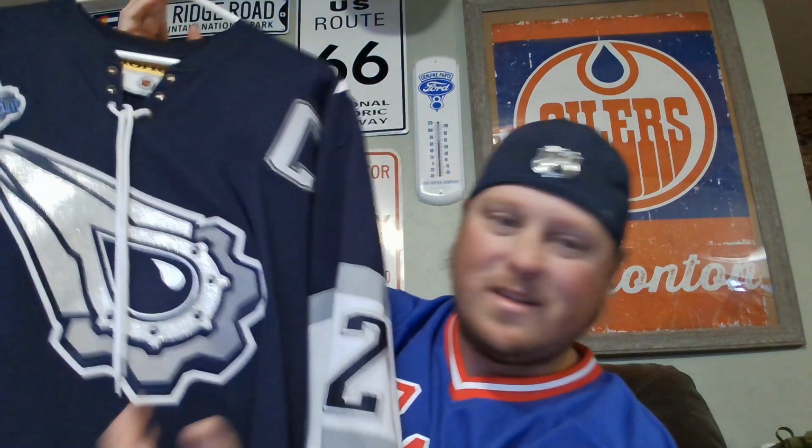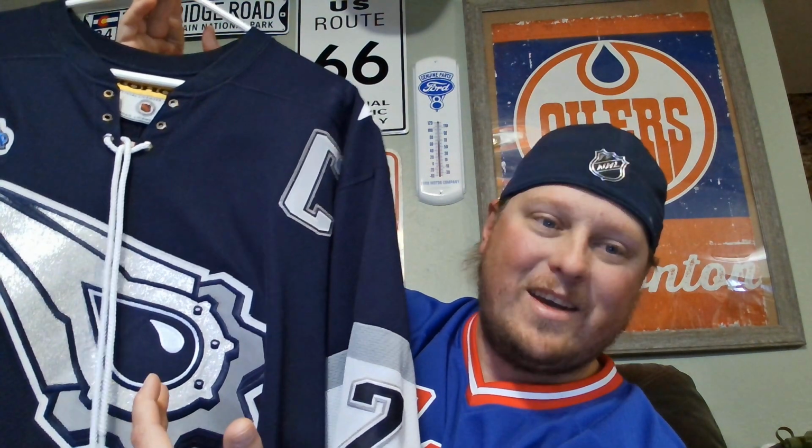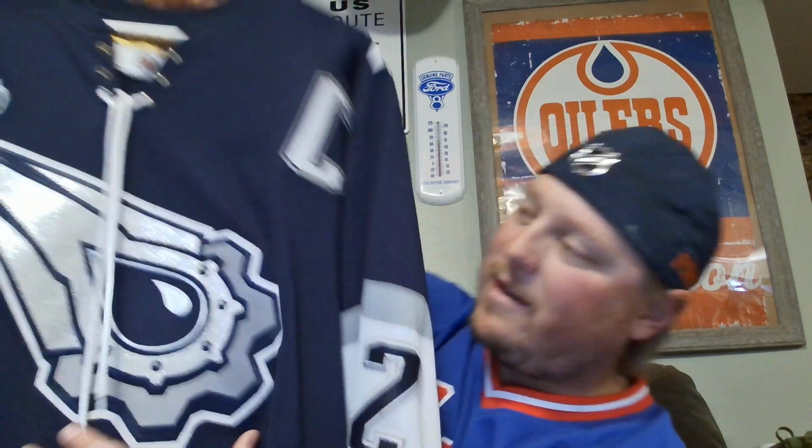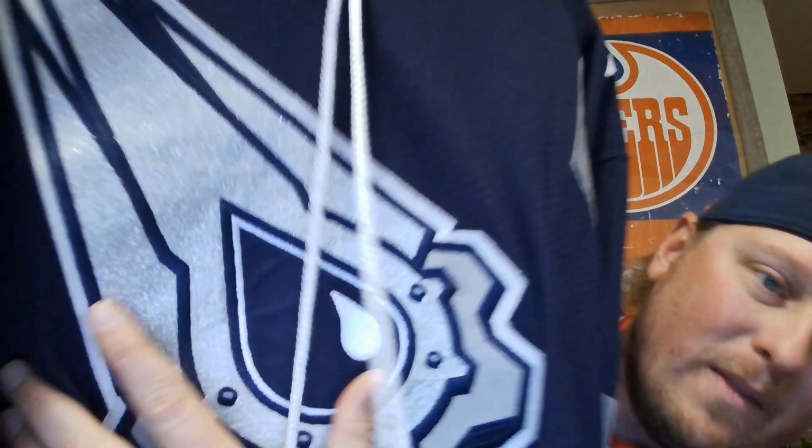The reverse retro looks nice, and I know a lot of people like it better than this, but to me, this was the 2000s. This look encapsulates the decade well for me. And it's got that metallic fleck in it. Now, as much as I love that fleck, it doesn't wash well. This thing's held up pretty well because again, I bought this in '06. It's held up well, but you've got to be careful with this stuff.